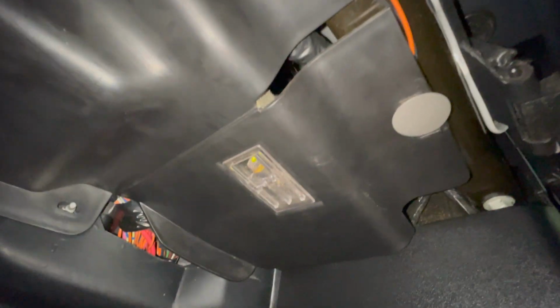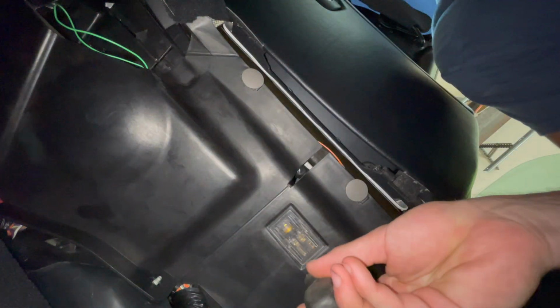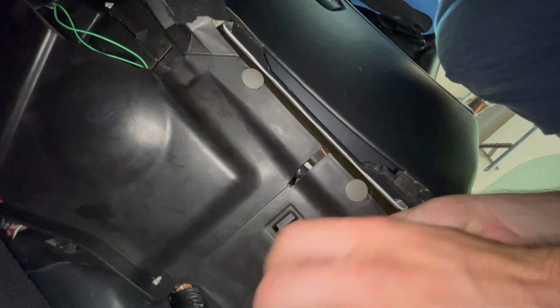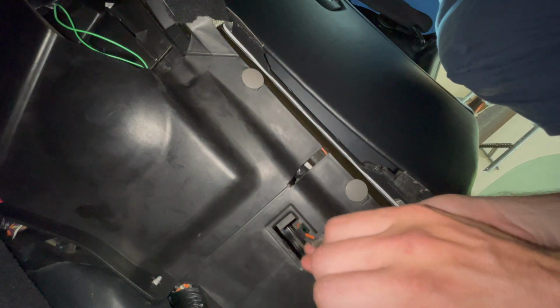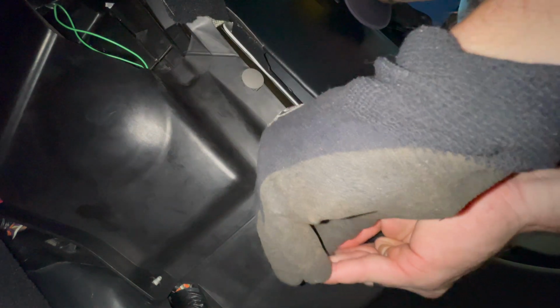Right here is our light. We don't need our glove yet, so we'll lose that. We need our handy dandy little screwdriver again. We're just gonna pop this off. There's our other bulb. It's not that hot. Just kidding. So we'll glove up and grab it and pull. There we go, just like that.